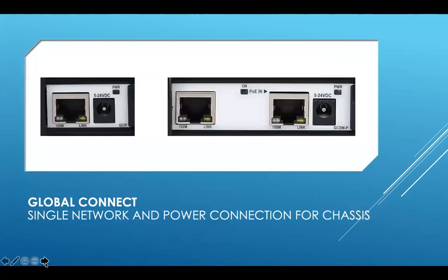So the first module I'm going to talk about here is the Ethernet module. So we have 2 different versions of this. This module is pretty basic, and it just basically provides the network connectivity to the unit.